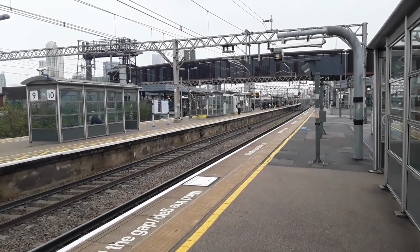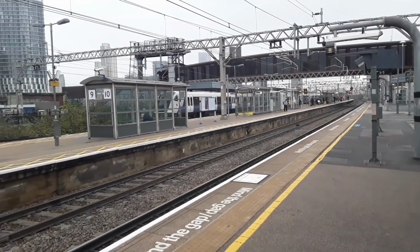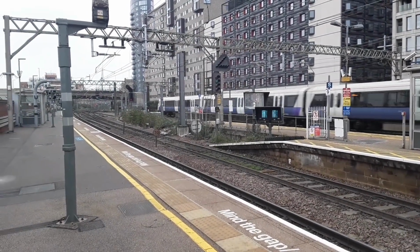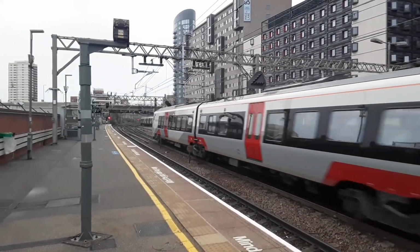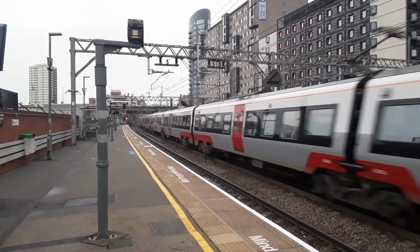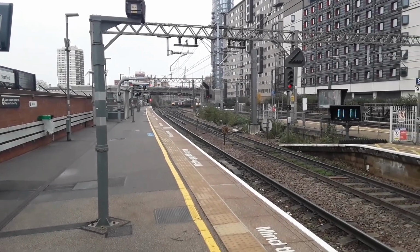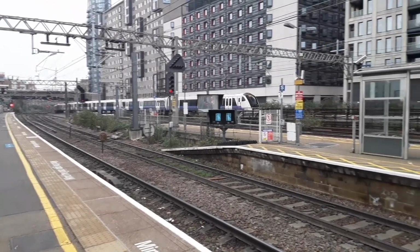As now departing is going to be the, I think late running now, 1404 TfL Rail service from London Liverpool Street to Shenfield, in the form of 345035. As we also have incoming a Greater Anglia Intercity service, the 745-101, the Stansted Express variation. As also incoming is another TfL Rail service from Shenfield to London Liverpool Street in the form of 345-048.